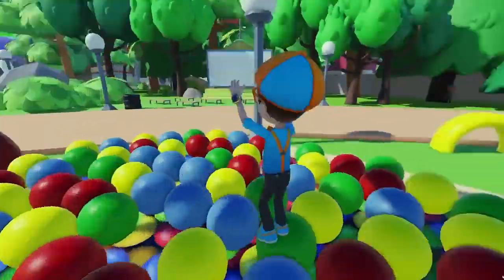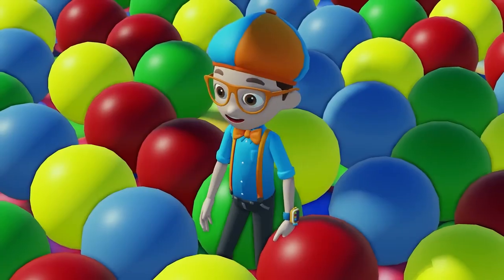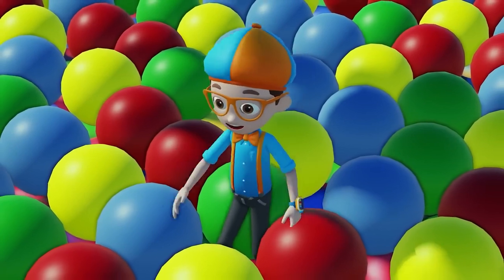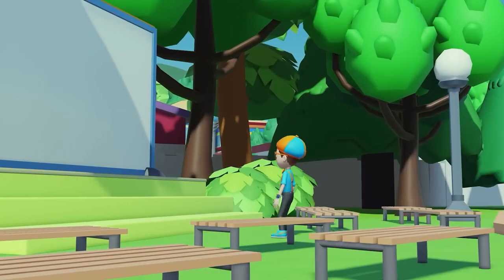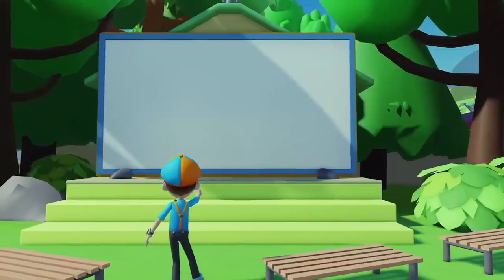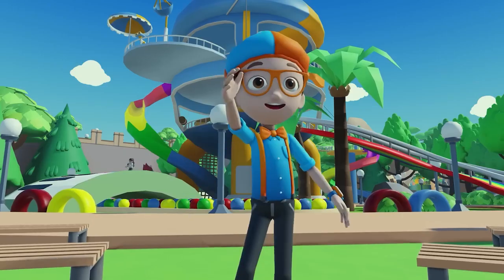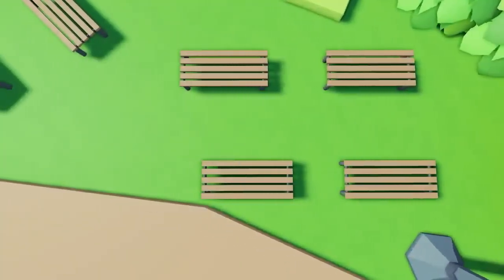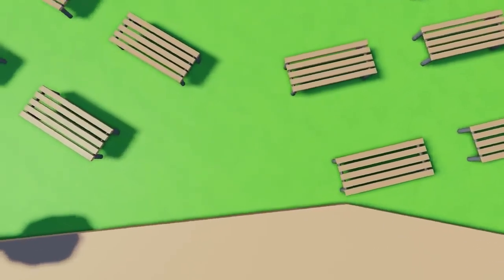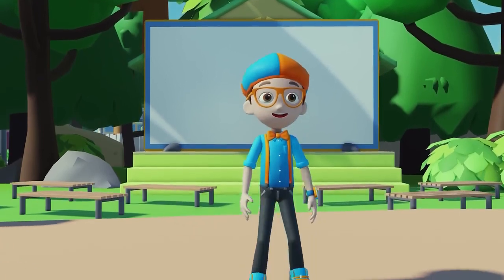Hey, look at all these circles in the ball pit. Yeah, and there's so many different colors. That's so silly. Okay, next shape on the list is a rectangle. Let's go over to the stage and see if we can find any rectangles. Hey, I see a big rectangle. Do you see it too? That's right, it's the movie screen. Yeah, and hey, the stage is a rectangle, and the stairs are a rectangle, and the benches are rectangles. So many rectangles, yeah. Now let's head over to the art station and see what other shapes we can find.